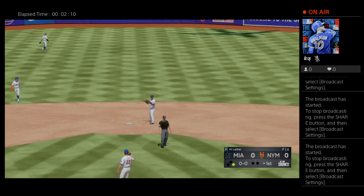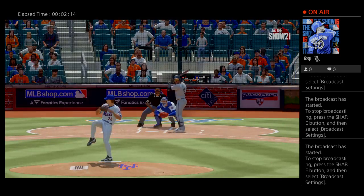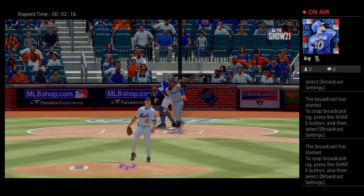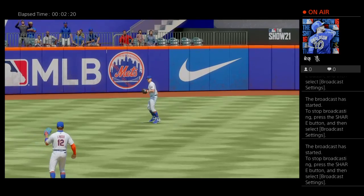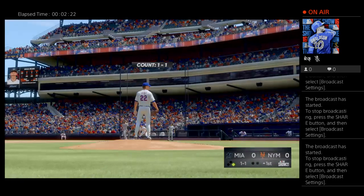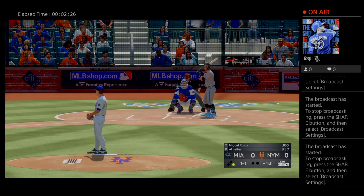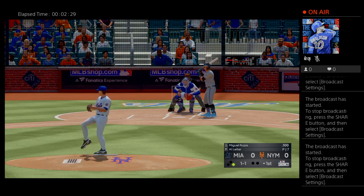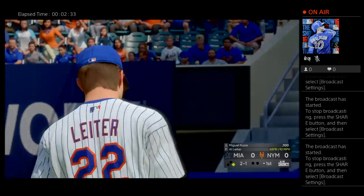Everybody's different coming out of spring training. Some guys get off to torrid starts. Some guys struggle. This is one that struggled, but maybe that single gets him going. At the plate, Miguel Rojas. And this one runs a little too far in.